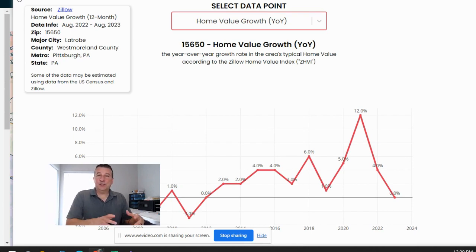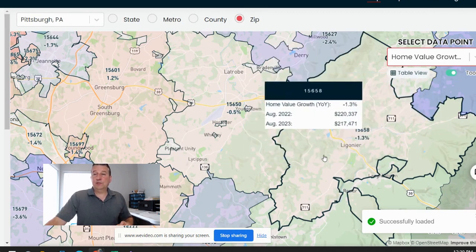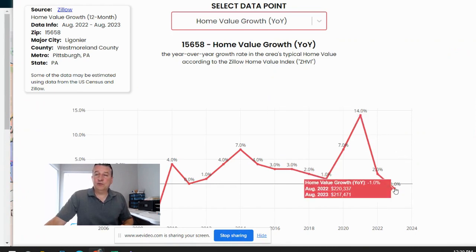I actually expected this summer for us to have some challenges, and we've definitely seen a drop, but it may or may not be enough to take it down too much further. Ligonier Township. What we have seen here is, again, 14% increase, drop down to 2, and then it's a negative 1%. So have we hit the bottom in Ligonier Township? Hard to say.